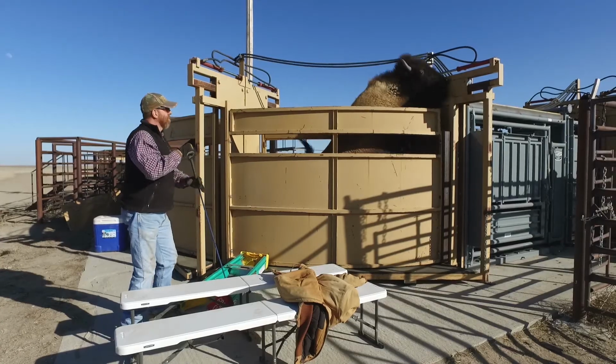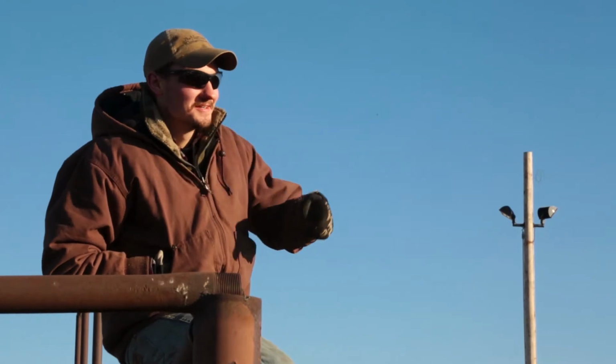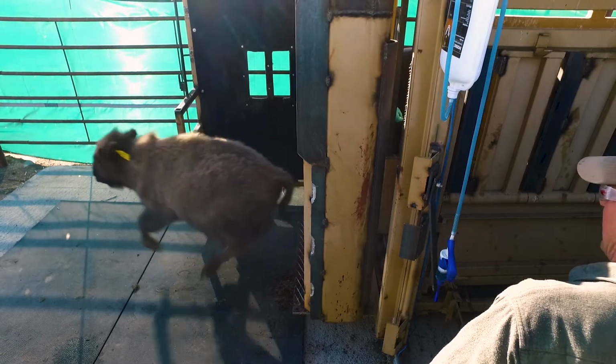Very much appreciated all their help and expertise along the way. Their willingness to work with us means a lot when you can get everybody on the same page. And with the bison, safety comes first of all for the personnel, and then second of all, we want the bison to be safe and as comfortable as possible. And it's an interesting opportunity, and I appreciate it.